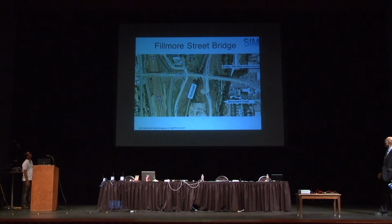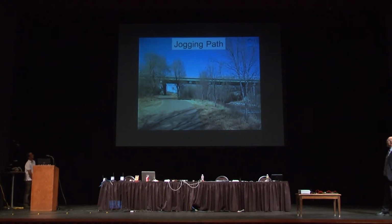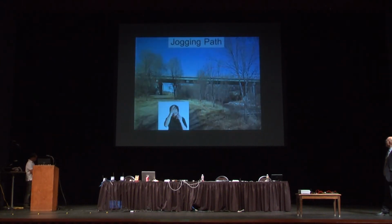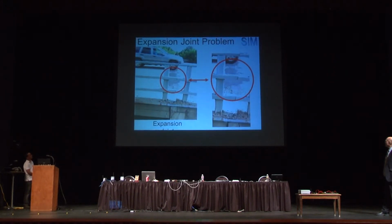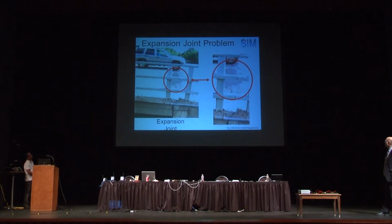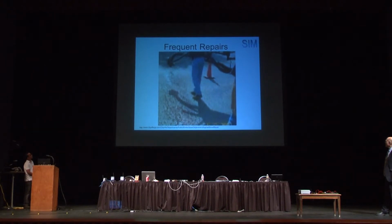The Fillmore Street Bridge over Monument Creek in Colorado Springs spans a jogging path from which seriously tilted rocker bearings are visible. This has generated numerous calls to city officials from concerned citizens. The bridge has other problems. Asphalt covering the expansion gap between the bridge and the east abutment continually breaks up. This was being managed with frequent patches.